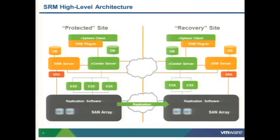And there are really two components. Obviously, we've got a protected site and a recovery site. We've got vSphere, we've got vCenter servers, we've got the vSphere client, vCenter server, and our ESX servers. That's the base of the virtual infrastructure. So Site Recovery Manager is its own standalone instance. We need one at both sites, the protected and the recovery. It has its own database, as well as what you see down here, these SRAs.